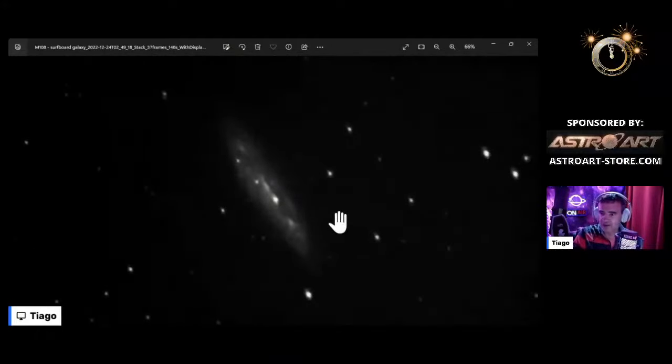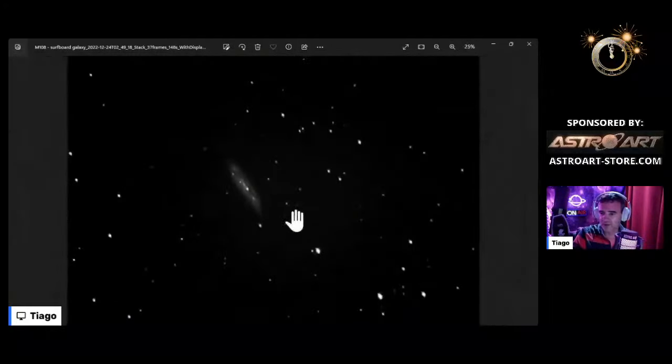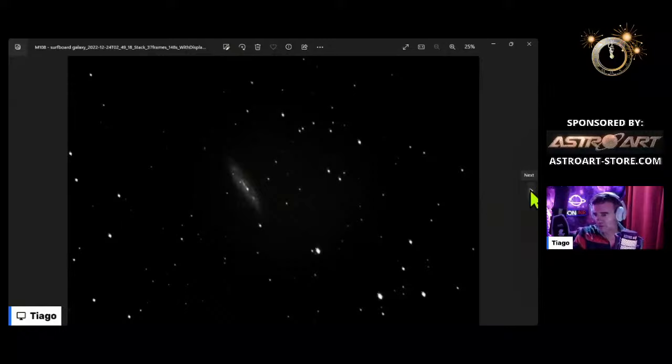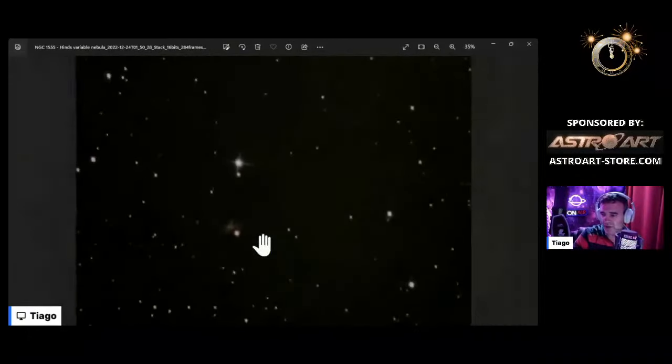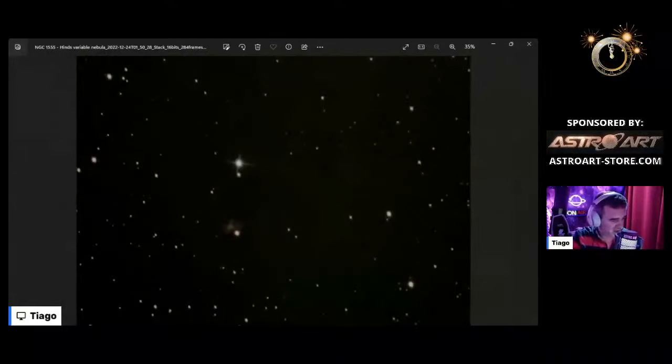Faint nebula also. It's very difficult to capture, but it could be captured. I don't know why it's mono. Maybe we lose the debayering, I don't know. Ionized Variable Nebula, he was with faint targets. That one I don't know. Let me check in Solarium.